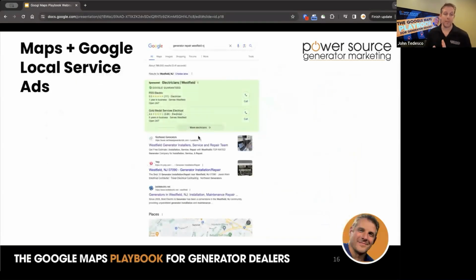So here's a little bit about the maps and the Google local service ads. At the very top of your search result, generator repair, Westfield, New Jersey, these are the guys that have done that extra verification step to get their Google Guarantee badge and to run local service ads. It's much less expensive than running Google pay-per-click, and will also show up for a lot more relevant terms. And it is only available for home service companies like yourselves.